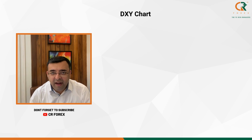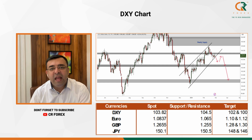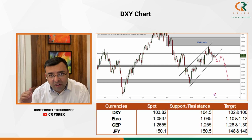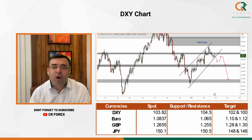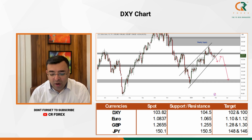Now if you see the chart of the dollar index, we are expecting that 104.50 is going to act as a strong resistance for the dollar index, and gradually the dollar index is going to move towards 102 and 100. If that happens, euro and pound are likely to move up. For euro, 1.10 and 1.12. For pound, we have a target close to 1.28 and 1.30. For USD JPY, we are expecting it to move towards 148 and 146.